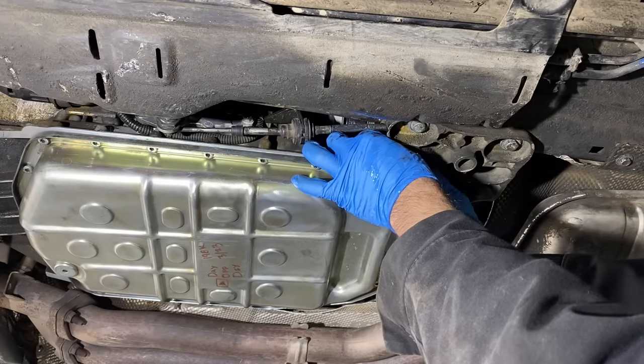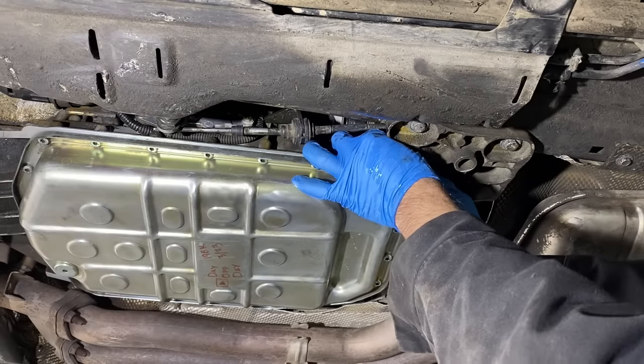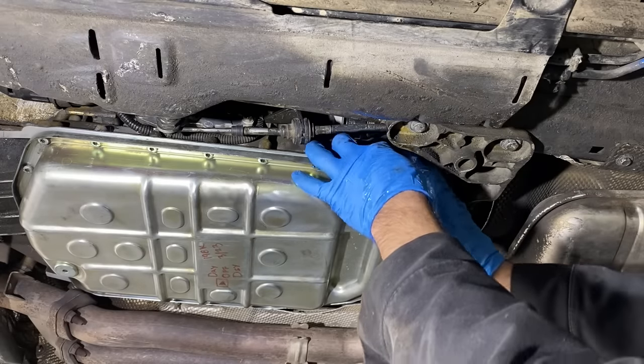Make sure you're in a well ventilated place too. I got all the garage doors opened up for this one. If you're doing it in a garage, you're gonna have the car idling for quite a bit, especially if the tailpipe's pointed inside, so make sure you got good ventilation. We are good to go.